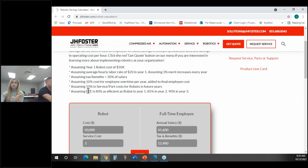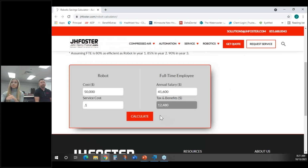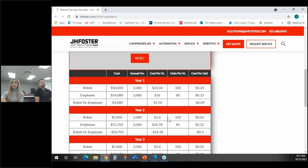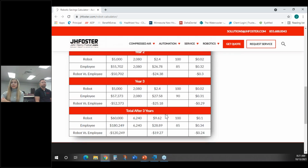And then also assuming a 10% cost in service and parts for the robotic solution in future years. And then they also assume that the full-time employee is going to be 80% as efficient as the robot in year one, 85% as efficient in year two, and then 90% as efficient in year three. So you can see after you reset and calculate, it'll pull up all the numbers and compare the cost of the robot versus the employee, and then the cost savings that you would recoup in the cost per hour and then the cost per unit. And you can see that that cost savings increases year over year by implementing a robotic solution.